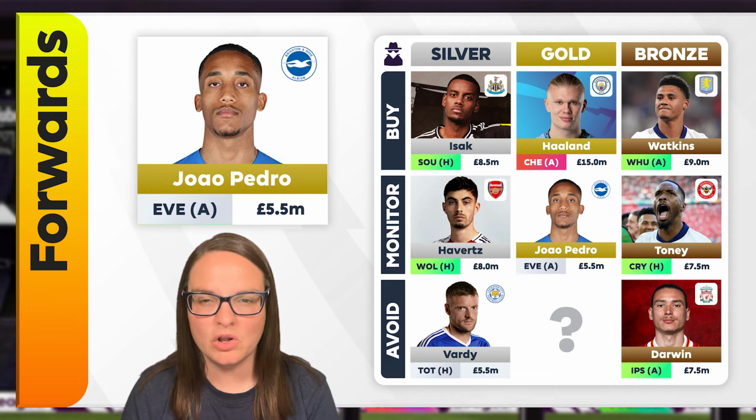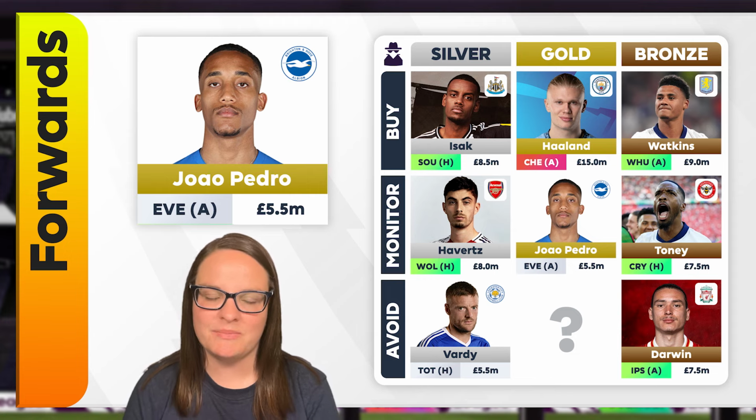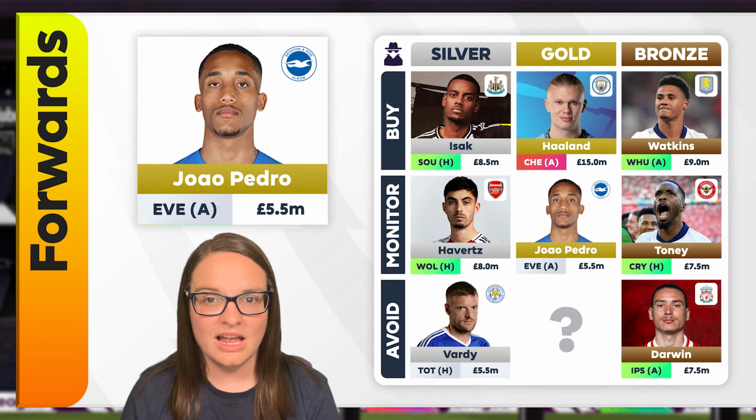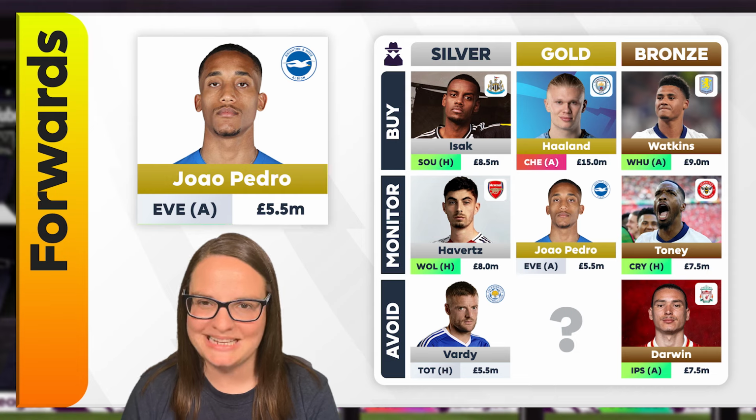It's a bit of a gamble, but 5.5 million, he could be a great enabler to afford Haaland, or Haaland and another premium, so keep a really close eye on him in pre-season, because if he does look like he's going to be a consistent starter on penalties, you're probably going to want him in your team.